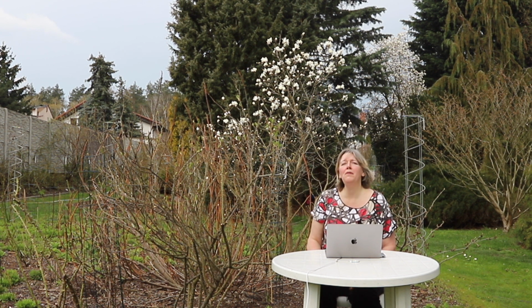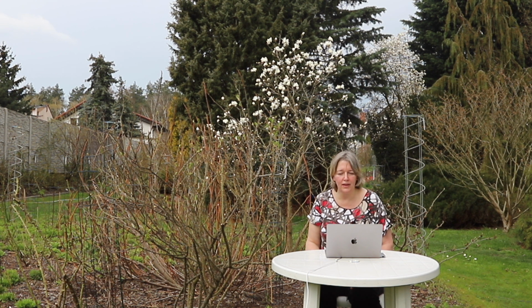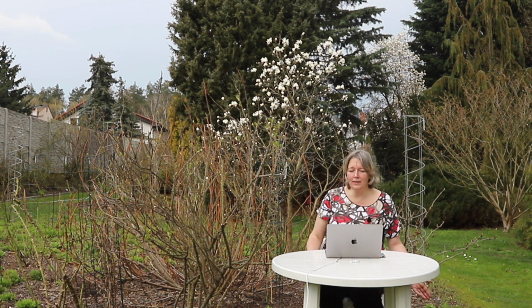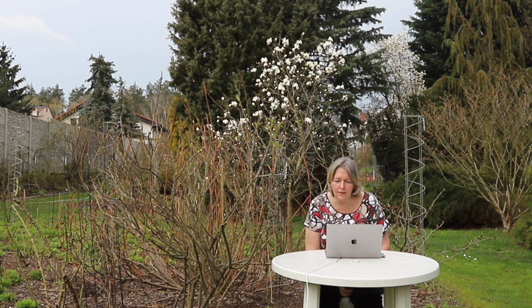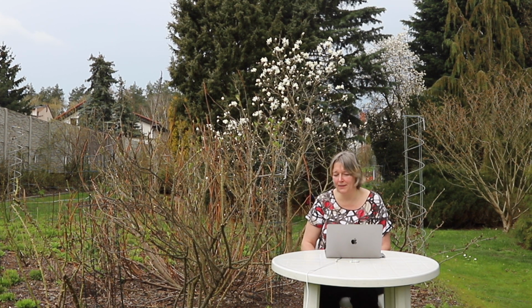Then two more very remote places that were given the UNESCO status for nature, for their unique wildlife mostly. So the first one is Gough and Inaccessible Islands. The name says it all, Inaccessible Islands. So some small islands in the archipelago called Tristan da Cunha in the South Atlantic Ocean. So much south, it's cold again. So you can see the kind of almost Antarctic wildlife, including some rare breeds of penguins.